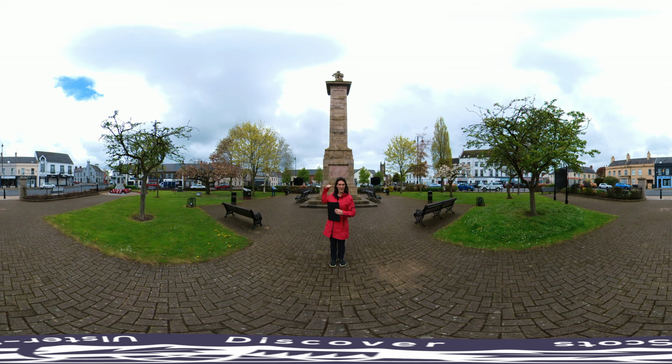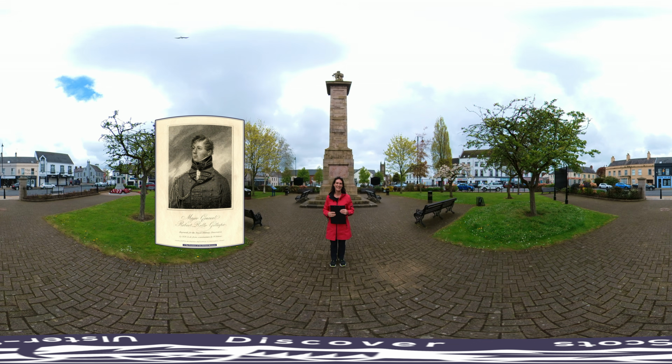The most obvious feature is this statue behind me. Standing 55 feet high, on the top of this column stands Major General Sir Robert Rollo Gillespie, a hero of the town. His family were originally of Scottish descent, and Gillespie is famous in this town. You can see a portrait of him if you look over here to my right-hand side.